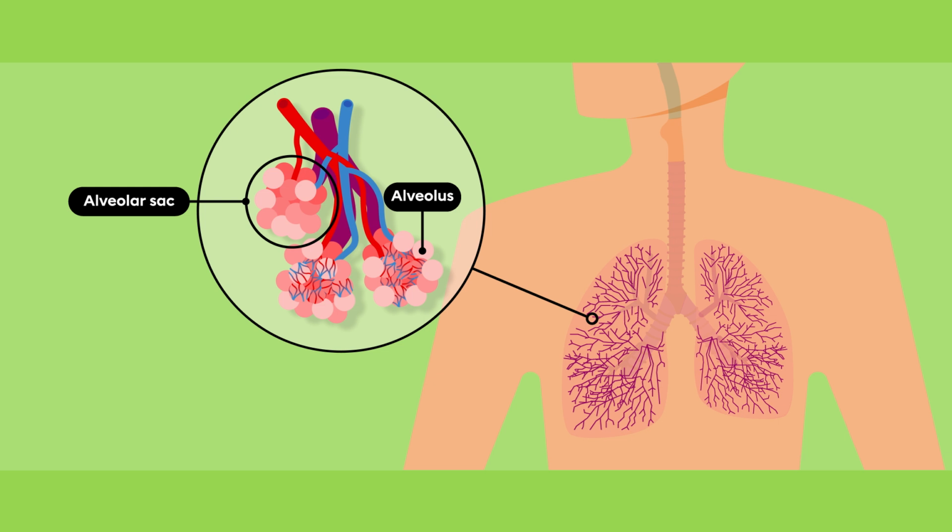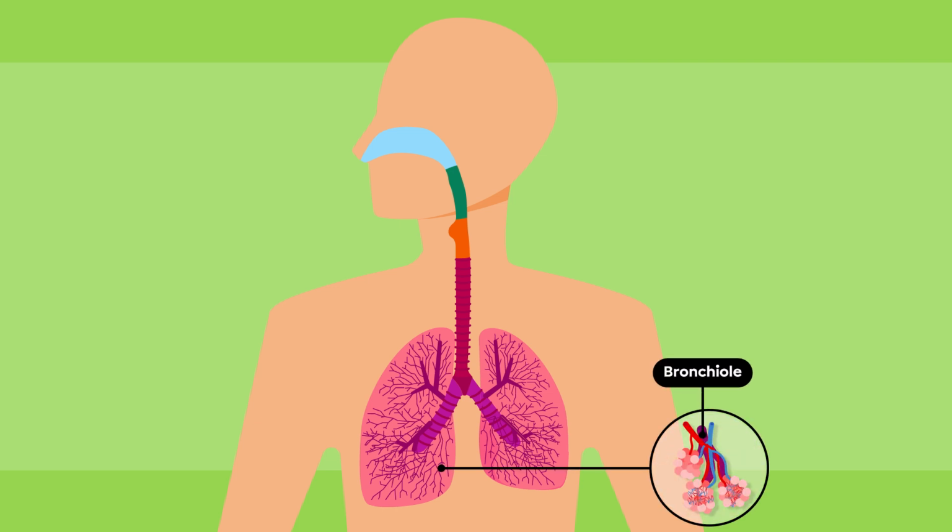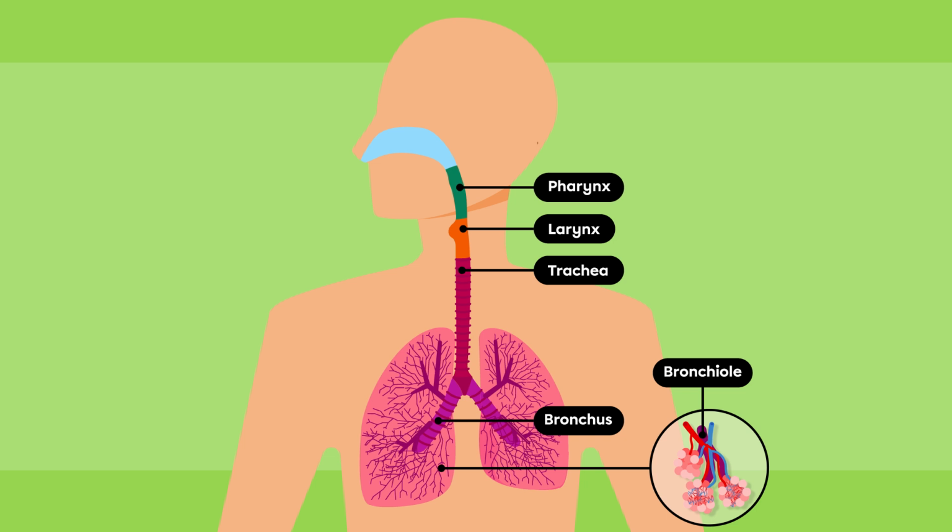Each alveolar sac is surrounded by tiny blood vessels called capillaries. Gas exchanges occur through these capillaries and the thin, moist walls of the alveoli. After the gas exchanges, the air exits the body along the reverse path. The air passes through the bronchioles, the bronchi, the trachea, the larynx, the pharynx, and finally the nasal cavity.